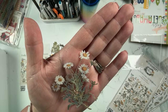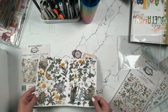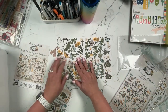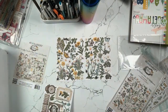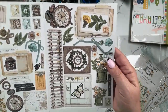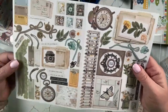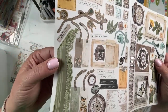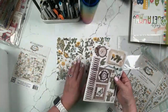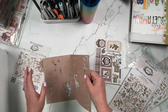Those are really fun to work with because they are so intricate. So that will give you an idea of two of the 6x8 sheets. And then these are the other two. And these are the minis. Look at your little picket fence there. Isn't that fun? And your little window. Some lace that is very intricate. It looks like lace because it has been laser cut. So those are the mini laser cut elements in that Crafty Garden collection.